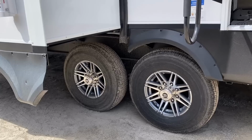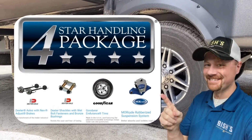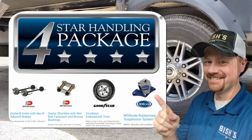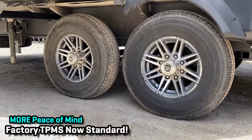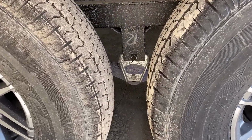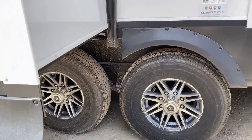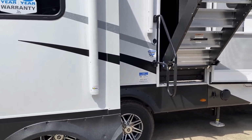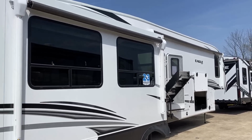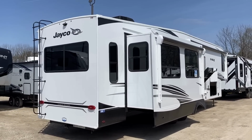Something Jayco really led the charge on, and a lot of brands still have not caught up on, are their Goodyear Endurance radials that they're using here standard. 87 mile an hour rated, American made and sourced, and now factory standard tire pressure monitoring included, which is cool. You've also got their 4-star ride and handling package along with the Goodyear tires. You're getting the MoRide shock dampening suspension unit right there with the wet bolt fasteners, which if you don't know what that means, basically the stuff that hooks the tires together for your suspension can be lubricated so it doesn't just grind down on those bushings over time.